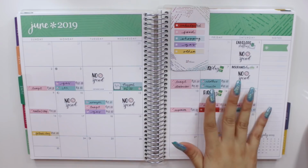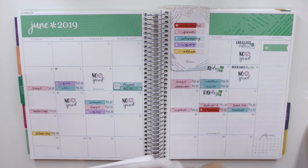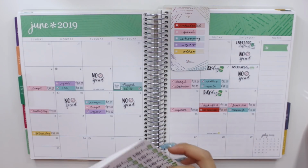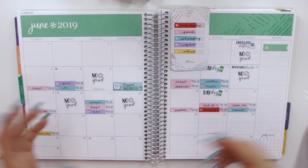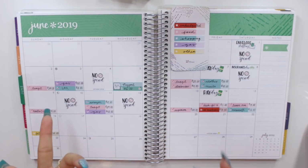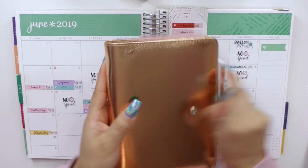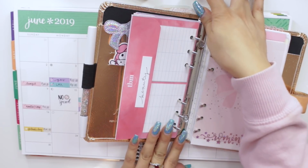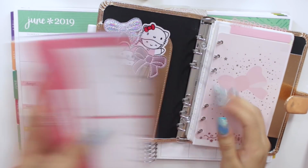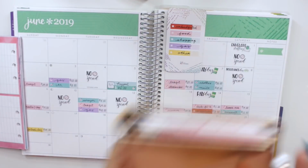So I'm going to go ahead and lay down my stickers as I usually do, and those are going to be, well, first let me go ahead and get my cash envelopes. So as you guys know, for this month I started putting my cash envelopes inside of my personal planner, so let me go ahead and show you guys that. This is where I've been keeping all of my cash envelopes. As you guys can see, let me go ahead and snap them off. So you can go ahead and put this to the side.